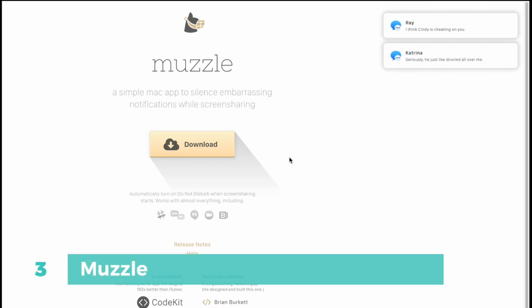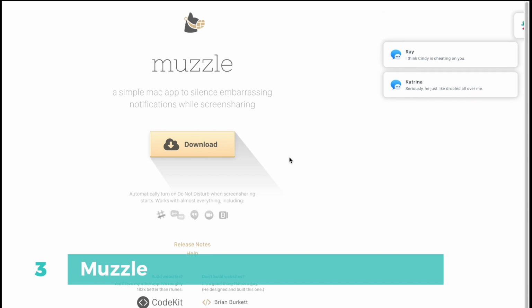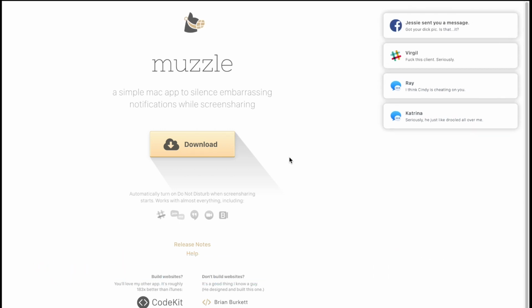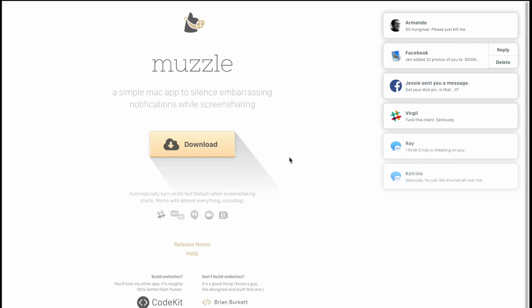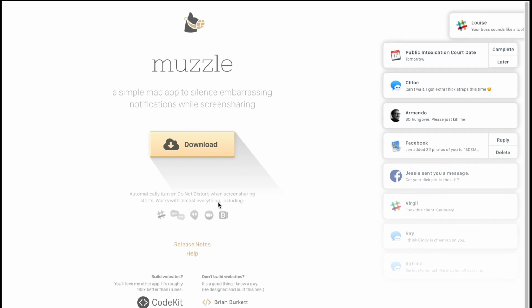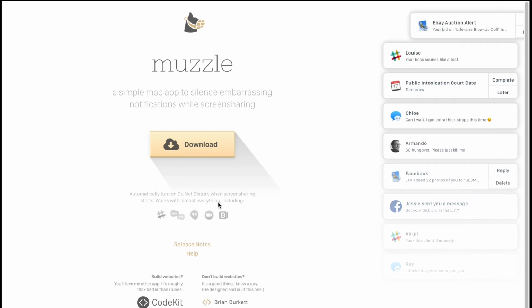Muzzle, and this is actually a very good app, mainly for your work computer or if you tend to share your screen a lot, because this will disable all of the disturbing notifications that you get. Sometimes they could be embarrassing or they're just disturbing while you're presenting. So all it does is automatically turn on do not disturb mode when you are sharing your screen.